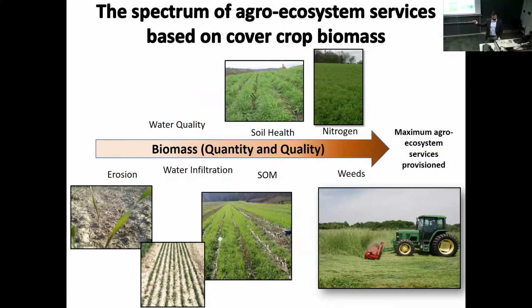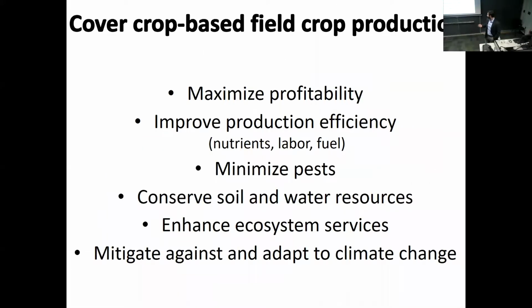And so sure, this is just a visual depiction of services and benefits. This is not quantitative. But I think this is pretty accurate, right? You get a little bit of biomass in the landscape, you're going to get a little bit of erosion benefit. Get a little bit more, you start to affect water quality, infiltration, and the more biomass and the higher quality we get, we start to influence things like the amount of nitrogen going into our cash crop, weed suppression, and overall soil health. And so this is, again, just a visual way of thinking about the value of cover crops.